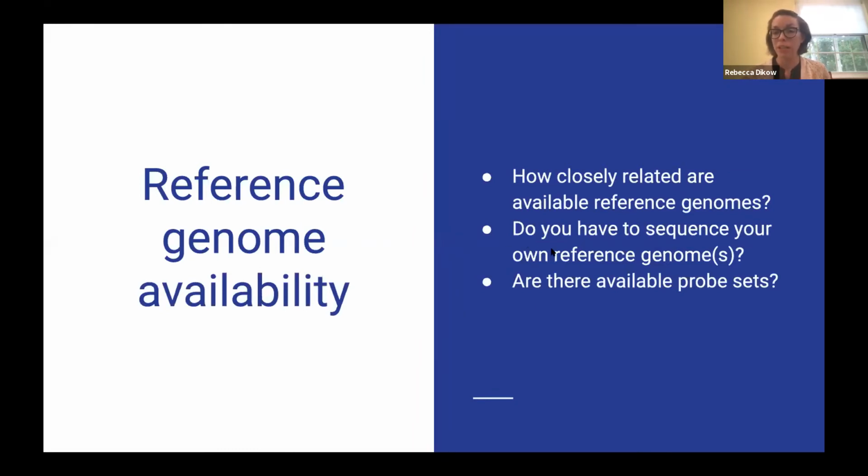For the technique that you're interested in, do you have to sequence your own reference genome? That's something that you want to know at the outset to know how to resource your project. And then, are there available probe sets? For UCEs, there are available probe sets for a lot of different taxa, and if you can take advantage of those, you won't need to worry about designing your own probe set or sequencing your own reference genome.